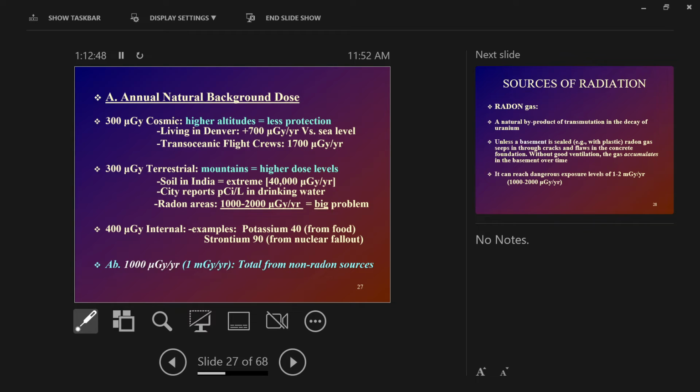Transoceanic flight crews have to go up in that aluminum tube and fly at like 40,000 feet. That aluminum tube is not stopping cosmic rays. Flight crews receive more natural background than we do because they're up in the air. Flying on an airplane is a source of increased natural background radiation. They have to take that into account and just accept that they're going to get more. I don't even know if they're told. Hopefully they're told, but they're getting more natural background just by being up in the air. Add on about 1.7 milligray per year, 1700 microgray.